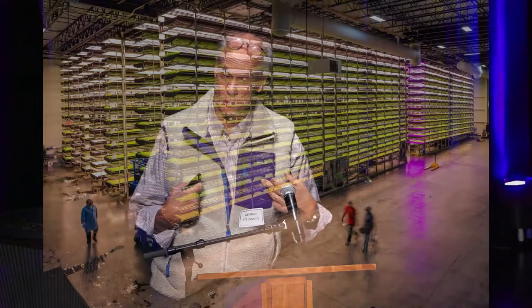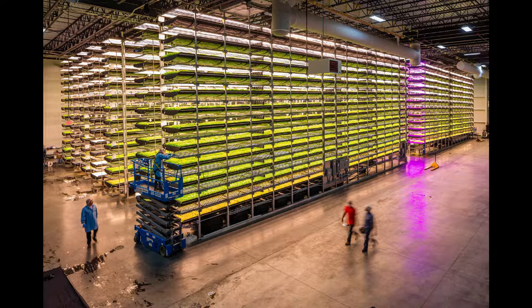This is in Newark. I live in New Jersey, and local food. This is one of the biggest vertical farms in New Jersey. My understanding is that they're not really making any money, but it's a proof of concept, and it uses a hell of a lot of electricity. But they're growing local vegetables in an old factory in Newark.